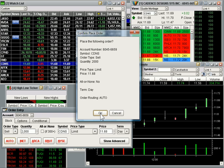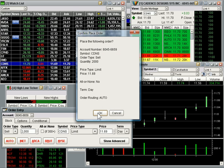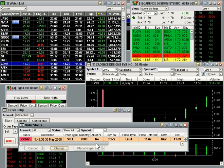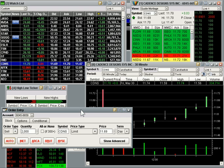So I'm going to give it a split second here. It looks like it wants to. My limit's 1168. I'm going to go ahead and take 2,000 at 1169. That's $280. Okay, now hopefully it'll take out the high of the day and rally for us for the other 2,000 shares.